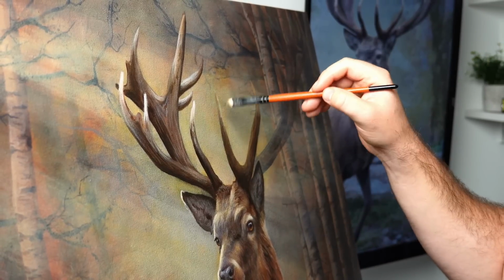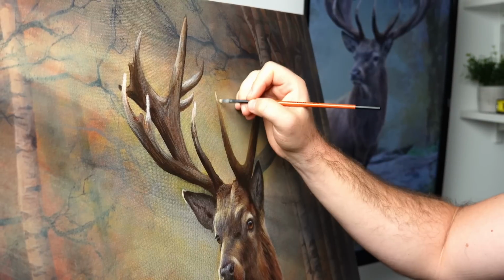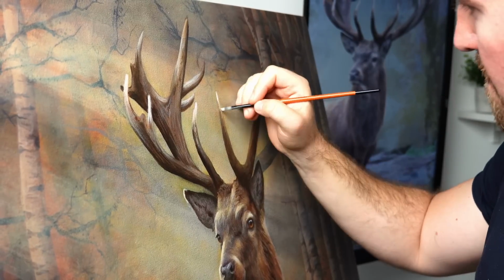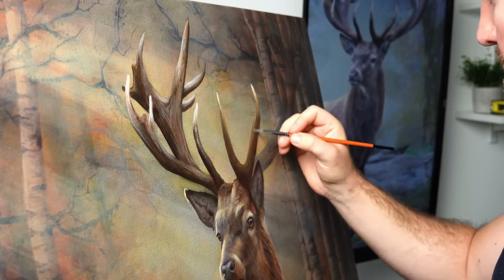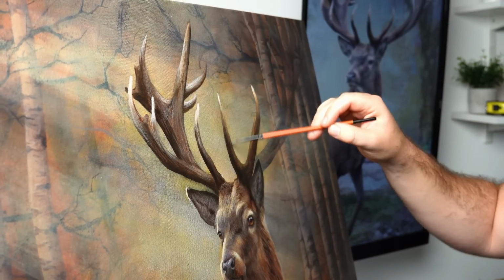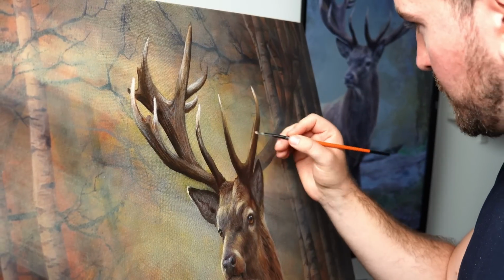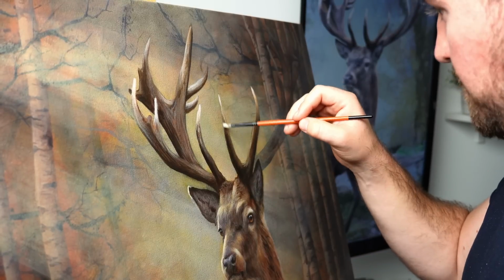I think it helped establish a little bit of 3D space in the image. Everything seemed to link a little bit better. Rather than just 2D layers all on top of each other, it felt like an interconnected piece. I'm so much happier with how it's turned out, and I will show you the finished piece in just a minute.